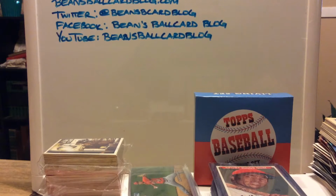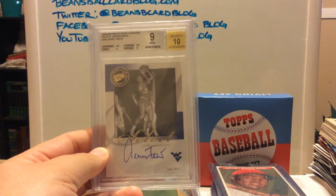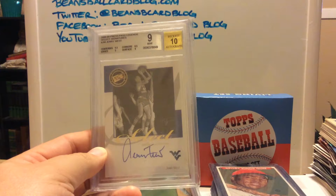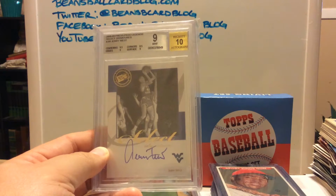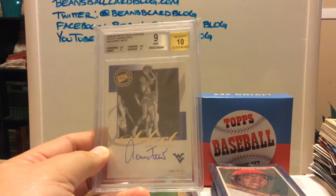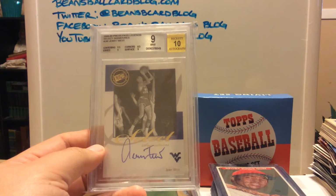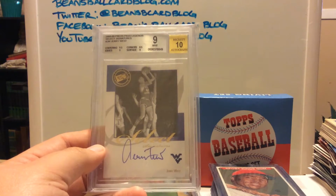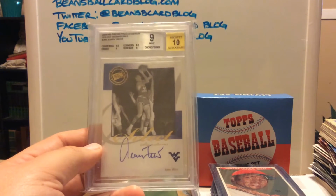So, 1 card from 1 package left, and it's something that I've been wanting for a while, and patience pays off. I got it for what I feel is a great price. Finally picked up a Jerry West autograph. As you can see there, he's with the Mountaineers on that. That's what I wanted. Don't care about the Lakers. Only care about the fact that he is a WVU legend. And again, got this for a great price. Don't even care that it's graded. I would have paid the same price for an ungraded one, but you know, it's a 9.